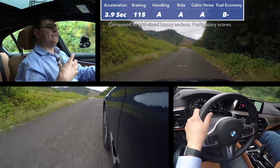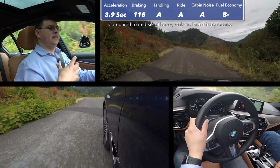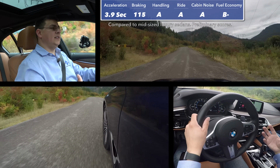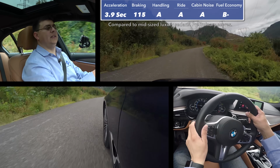The Eco Pro mode tries to optimize everything in the vehicle for better fuel economy, from the air conditioning system to the way the transmission shifts, and it will also engage a coasting mode to try and reduce fuel consumption when you're gliding along at lower speeds.